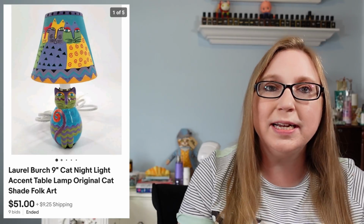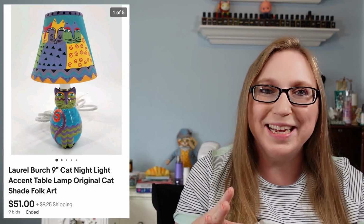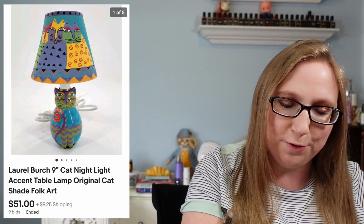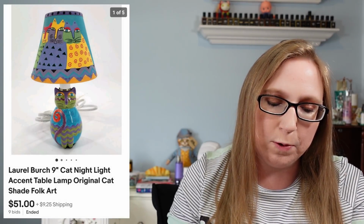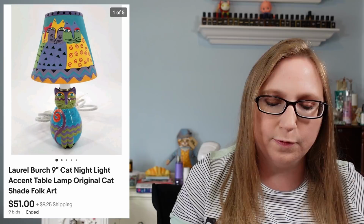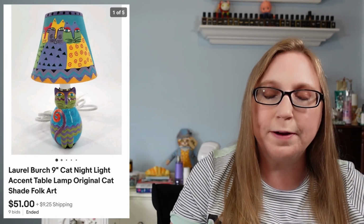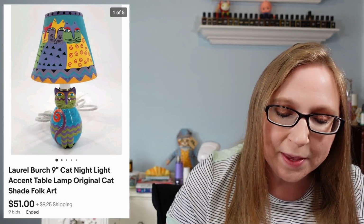Let's see, the next three items also went to Jackie. She was really shopping during these weeks of this specific cha-ching. So the first thing that she bought in this set was a Laurel Birch cat lamp. Eric and I got this at a church sale. I'm pretty sure we paid $3 or $5 for it, and that sold for $51. Absolutely beautiful. I love that lamp.